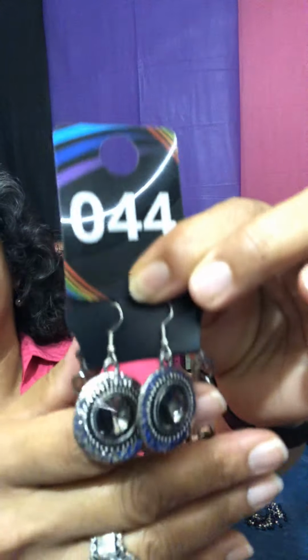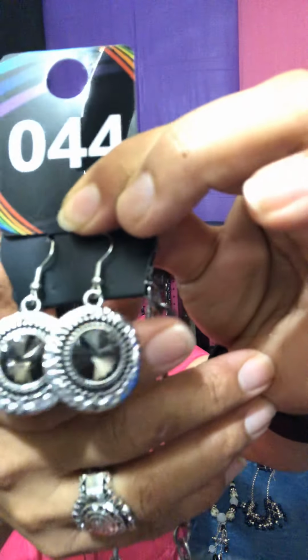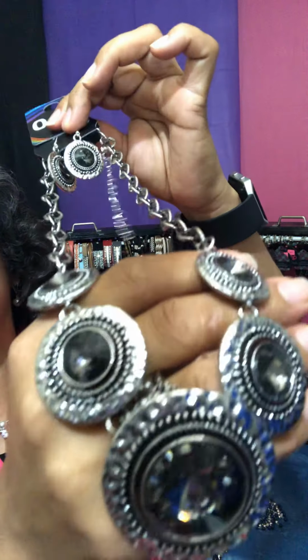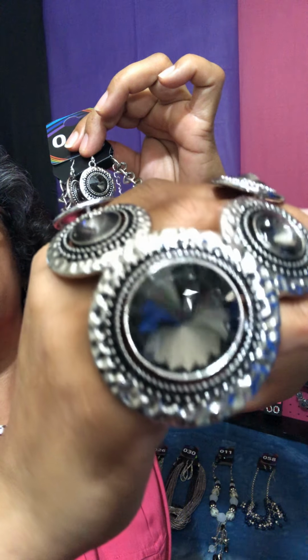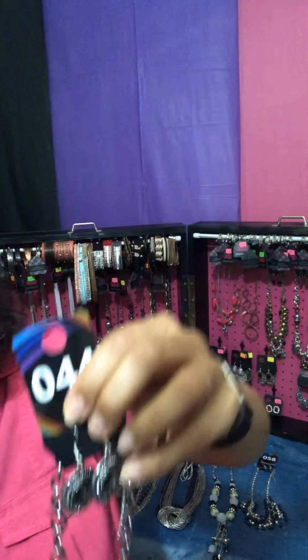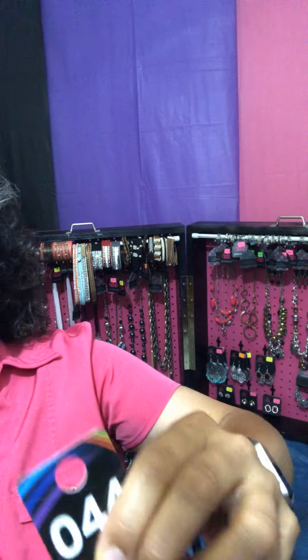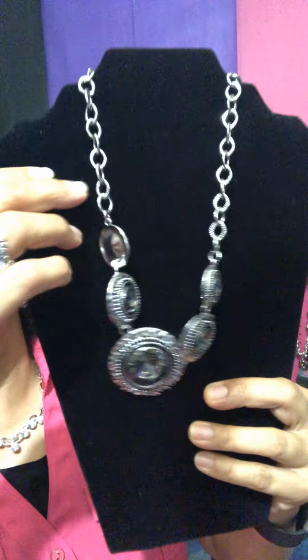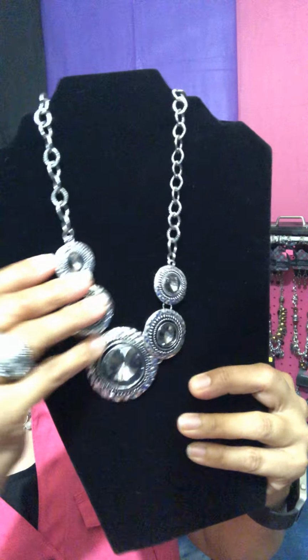Excuse me. Here are your complimentary earrings. This is a nice heavy necklace. Here is your extender. Here is the necklace. Look at how gorgeous it is. There is the necklace. Let's put it on this thingy. And I will read what Paparazzi has to say about this one.